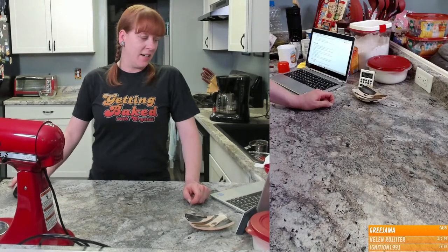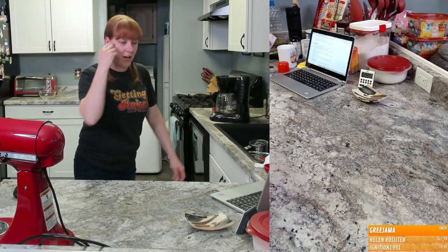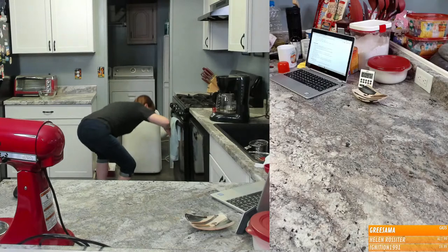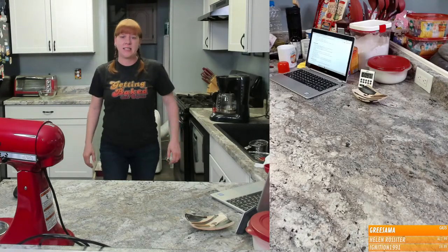Oh, Lord, it's warm in here. That oven going on did not help. We got about 9 more minutes on this cake. I'm going to peek at it and see how things are going. Ooh, it's cakey. It's getting nice and thick.